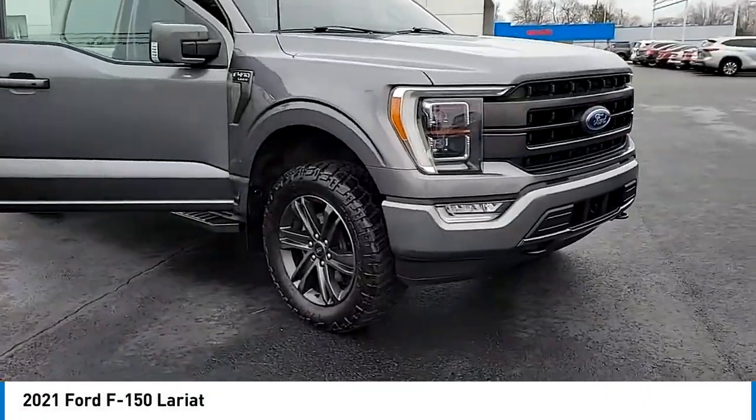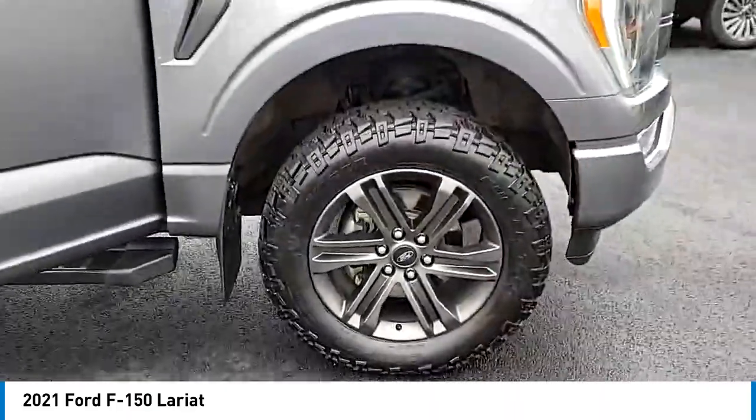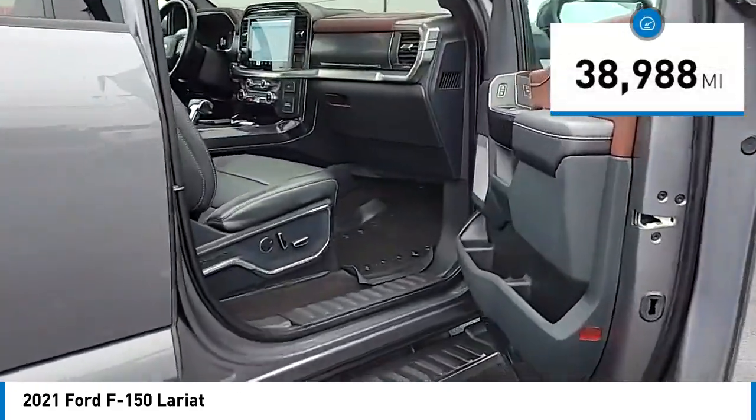Make a great choice today with the 2021 F-150. A Ford F-150 knows how to handle any situation. It's built to follow orders, no whining. This vehicle has less than 40,000 miles.